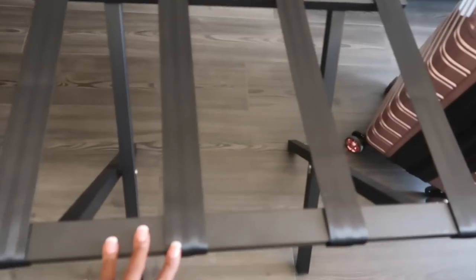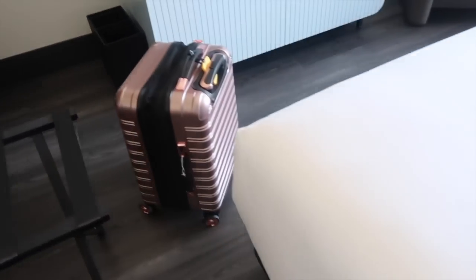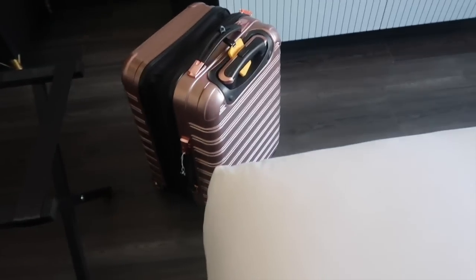So they have a luggage rack. I'm very excited about that because I do not like to put my luggage on the bed, mainly because it's being thrown around in baggage claim and I just don't want to put it on the bed. So we are going to, let's see, can I sit y'all here? Ooh, that might not be safe.